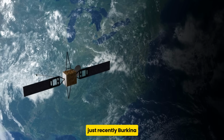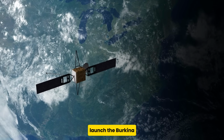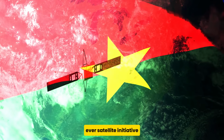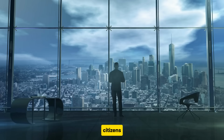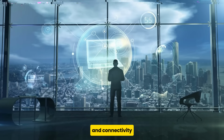Just recently, Burkina Faso scientists revealed that they are set to launch the Burkina SAT-1 project, Burkina Faso's first ever satellite initiative. This Earth observation nanosatellite is set to transform the lives of the nation's citizens by offering new opportunities for technological advancement and connectivity.